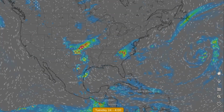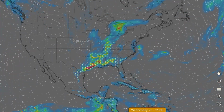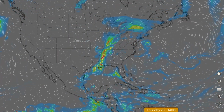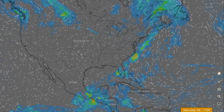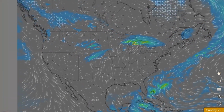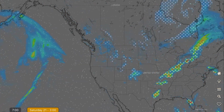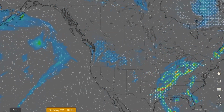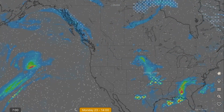Big system as well coming out of the Gulf, heading into the Carolina States by Tuesday. And then watch even into Wednesday, Thursday. Southeast is just being inundated by thunderstorms as that big system heads towards the northeast and Atlantic provinces. Western parts of the country, snow is falling through higher elevations and as well foothill regions through Alberta.